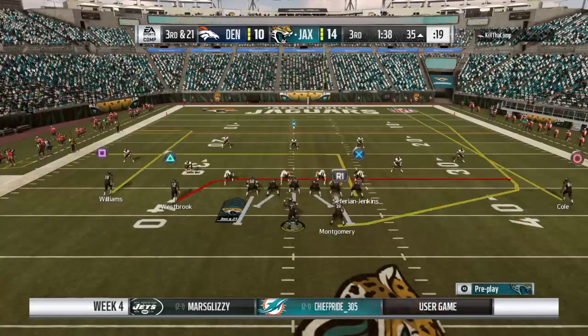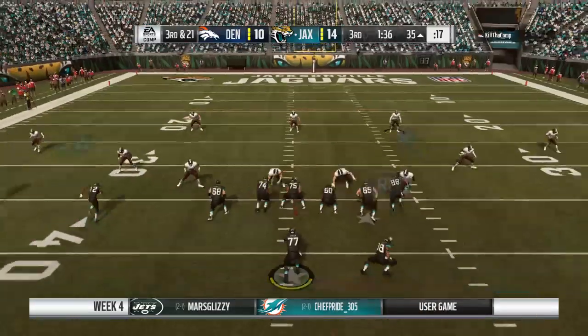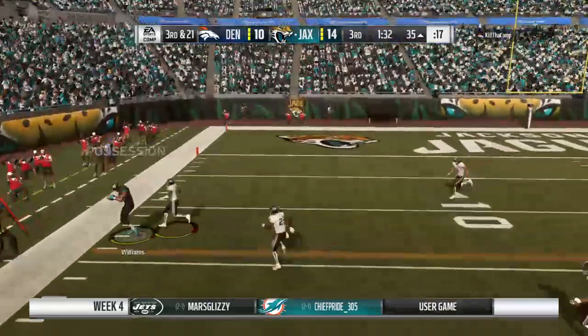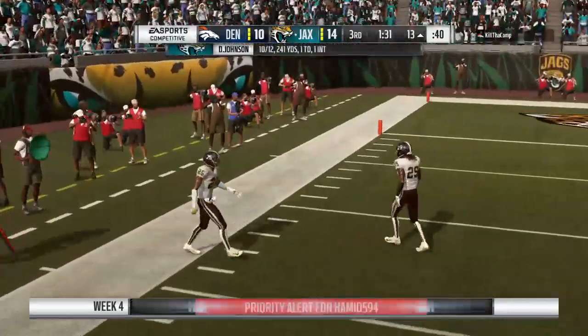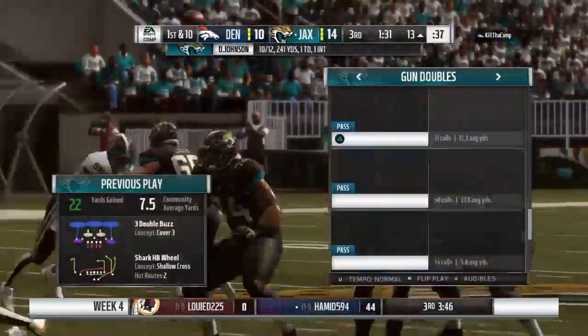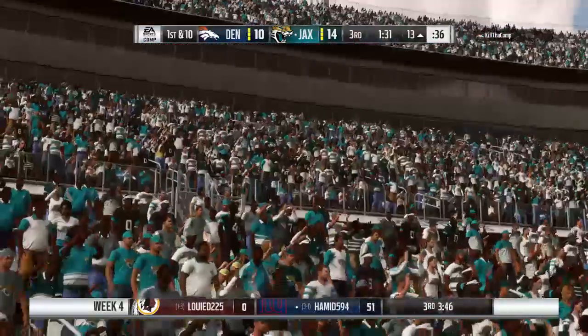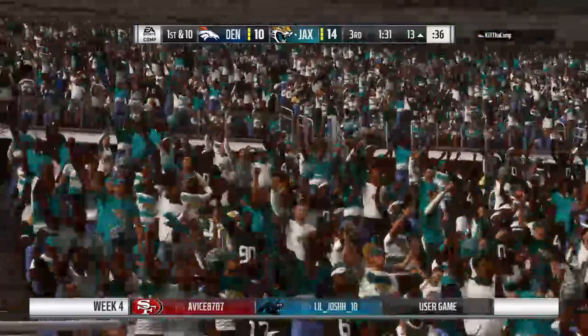Lucky 56! Lucky 56! Hot! They'll look to throw. Toward the sideline. Did he keep the feet in? Yes, he got them both down, says the side judge. And that's good enough for a 1st down.